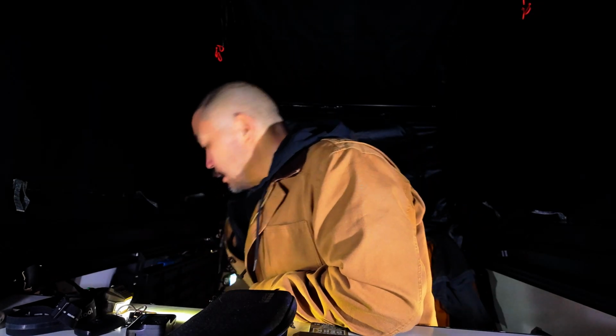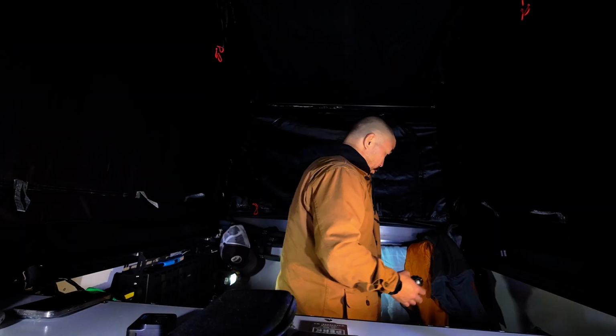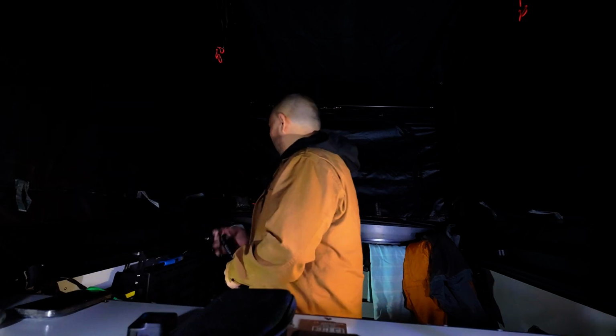Just need places to put stuff. We can just start hanging. Maybe I just need to put a whole bunch of stuff on this side. Yeah, that's what I'm gonna do. I'm gonna just put a whole bunch of hangers here. Just hang it all up.